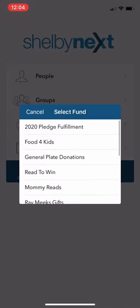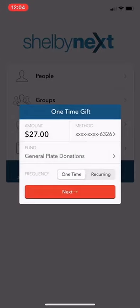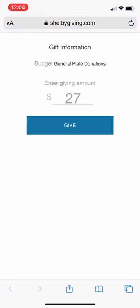And today I'm going to give to General Plate Donations. It will be a one-time donation, and I touch Next. I come to a confirmation page that shows me the fund, the amount, and I touch the blue Give button.